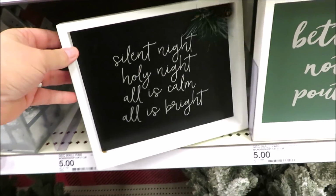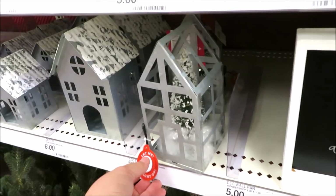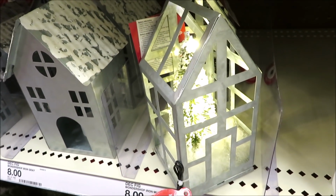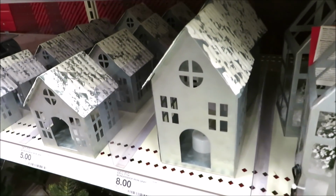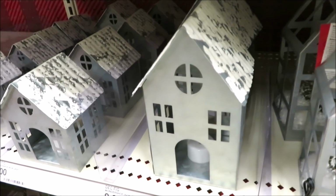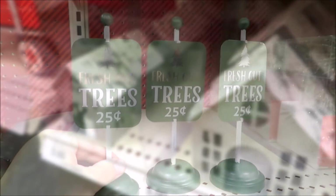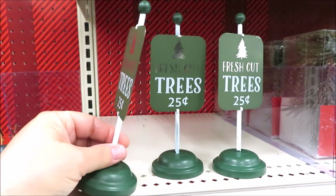This one is so pretty. I'm seriously considering bringing that home. They also have a few galvanized houses. This one looks like a greenhouse for $8 with the bottle brush. It also comes in a larger house for $8, the medium for $5, and the smaller one for $3. Two things that I think are way overpriced are these tiny little signs.